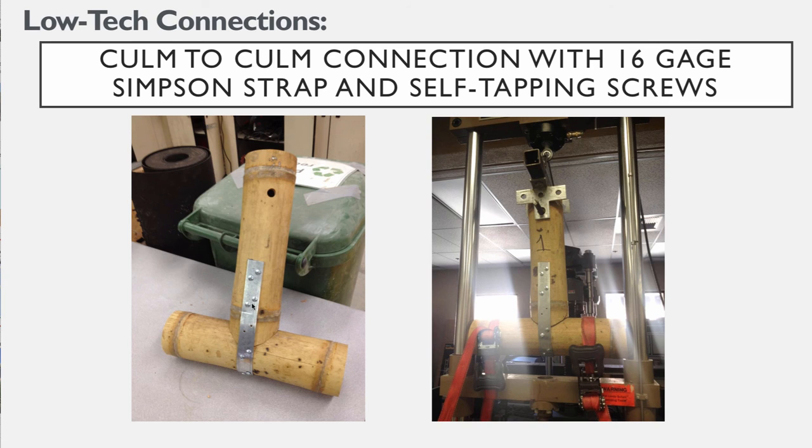Normally you would nail this into wood, but you cannot nail into bamboo. The outer culm is so hard because it actually sucks up sand and silica from the soil. It's hard on tools, and if you try to nail it, it will split. So we used tapping screws that you would normally use for sheet metal construction or cold-formed steel construction. They pre-drill a hole as they're going in and then the threads catch.